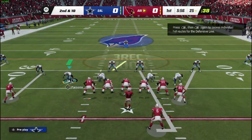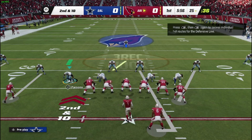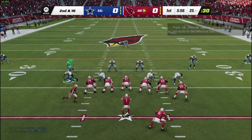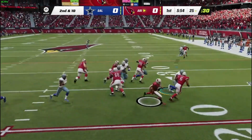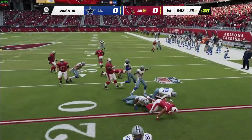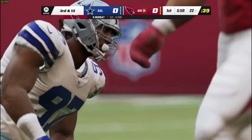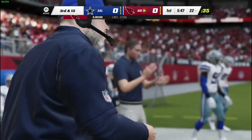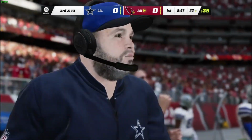An incomplete pass leads to 2nd and 10 from the 25. Murray flips this forward on the jet sweep. And this one goes nowhere, losing yardage back at the 22. This defense not fooled one bit on that touch pass.